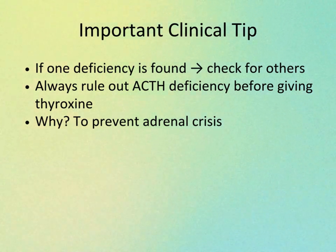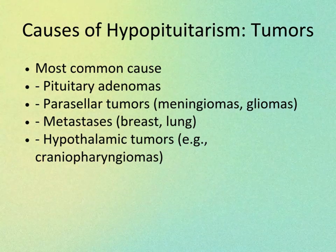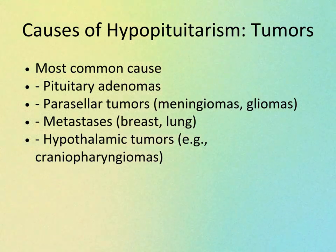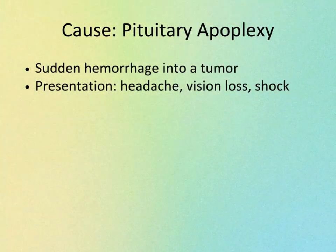So always start corticosteroids first when needed. Causes of hypopituitarism. Let's break them down. 1. Tumors, most common. Large pituitary adenomas compress healthy tissue. Parasellar tumors, e.g., meningiomas, gliomas. Metastases, often from breast or lung cancer. Hypothalamic tumors, like craniopharyngiomas.